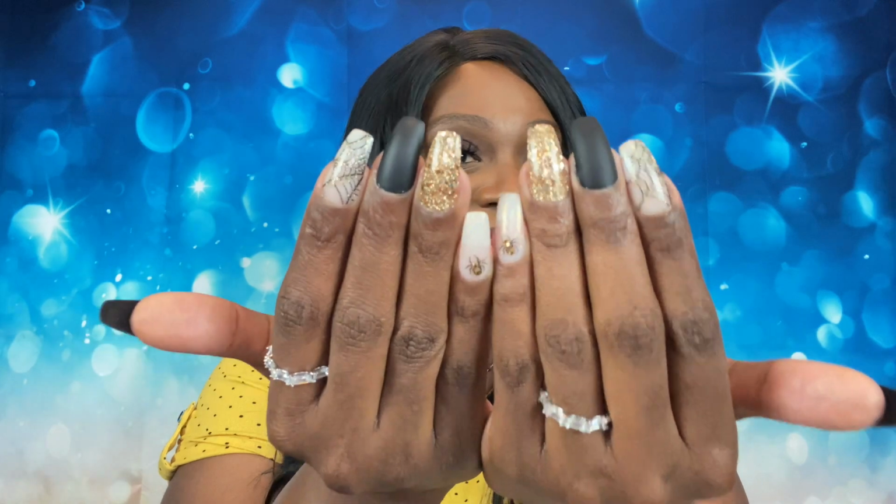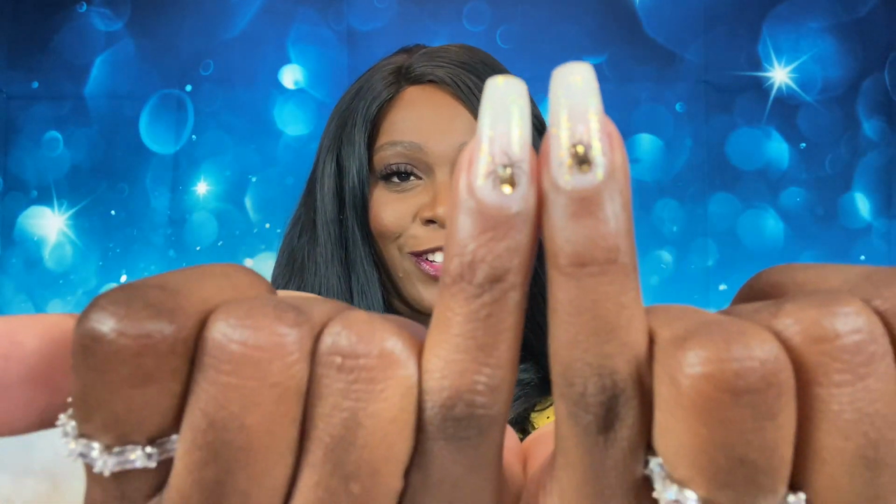I do have on these nice little Halloween nails this time. I love them. These are the Kiss nails, and I have been enjoying switching my nails up so often. And they have little spiders on them. Look, isn't it cute? I know.